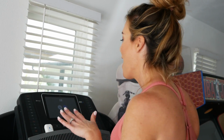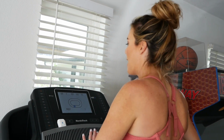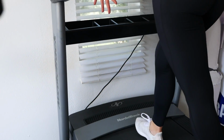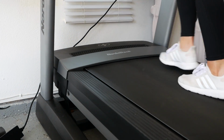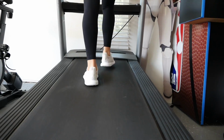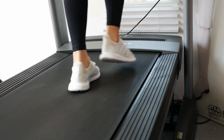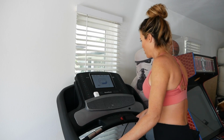So I'm gonna start at that nice high incline. Climb the mountain, let's go. Try to lateral walk here.